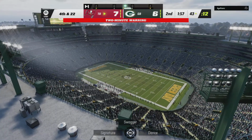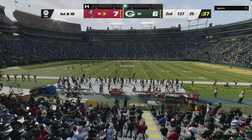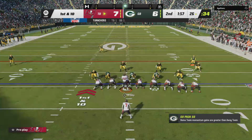He rifles one that's intercepted. Picked off by Logan Ryan. And they will take over at the 26-yard line. The Bucs offense set to begin their next possession.